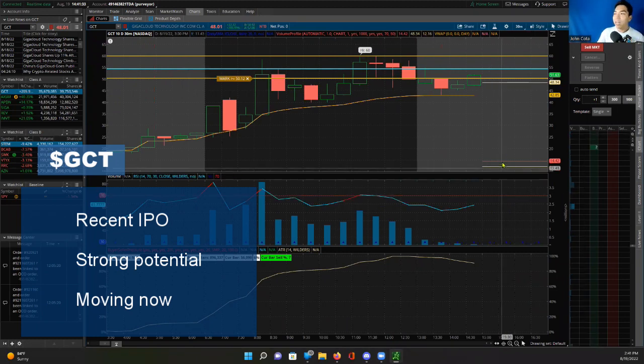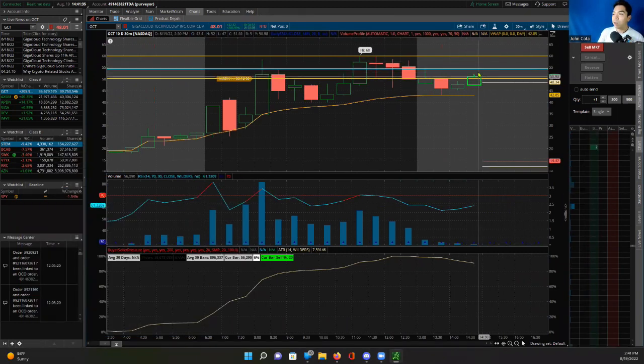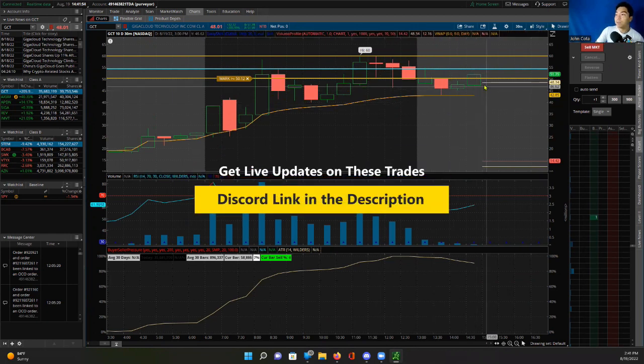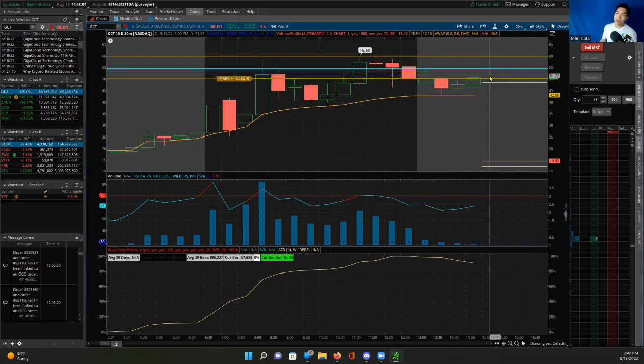You guys might actually see it come up to our profit target while we're talking, but that's okay. I'm not going to trade while I'm doing this. However, what I will say is GCT is going to be on our watch list. We're looking forward to it breaking this $50 level here, $50.40 to be exact, and then we're looking for it to push up to about $55. And you guys might actually see that happen today. But instead of spending all our time just looking at this stock, we're going to go to the other stocks and then we can check on this one later.